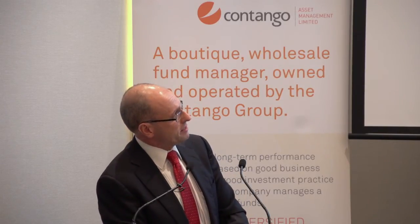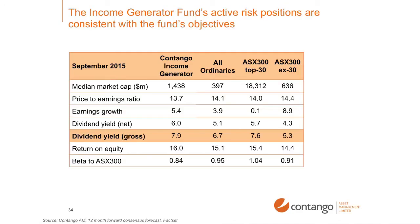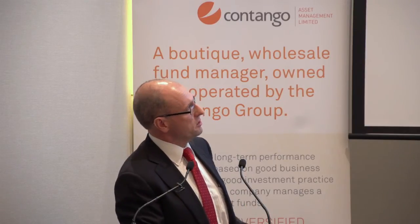Now, there's a lot of numbers on here. This is the portfolio characteristics, so looking at the risk exposures of this portfolio. What you've got here is the fund itself. Here you have the All Ordinaries. Here you have the top 30 and the EX30. Now, there's a couple of things that jump out of these numbers. The first one is that the median market cap of the fund is quite high compared to the All Ords. So what we're buying here is established businesses, businesses with a proven track record, businesses that throw off a lot of cash. So though they're not top 30 companies, they are reasonable size.